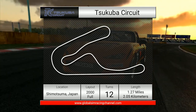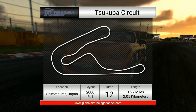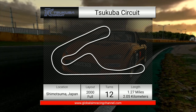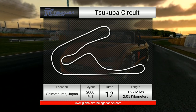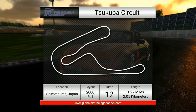But there's a problem with big fields here. It's a mere 1.2 miles long, which comes out to a hair over 2 kilometers. There's little in the way of long straights, and despite the presence of three hairpins among its 12 turns, passing opportunities come few and far between. Expect qualifying to be a big decider in the finishing order, and if any of the faster drivers have a slip-up, they might get frustrated quickly being stuck behind a slower car.